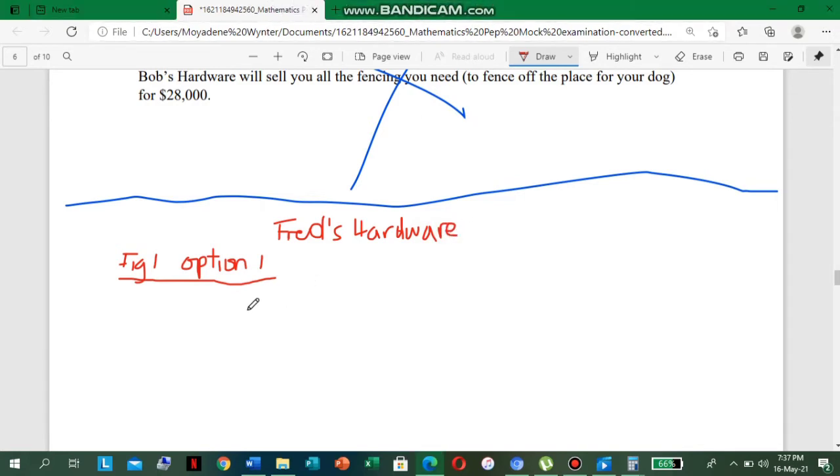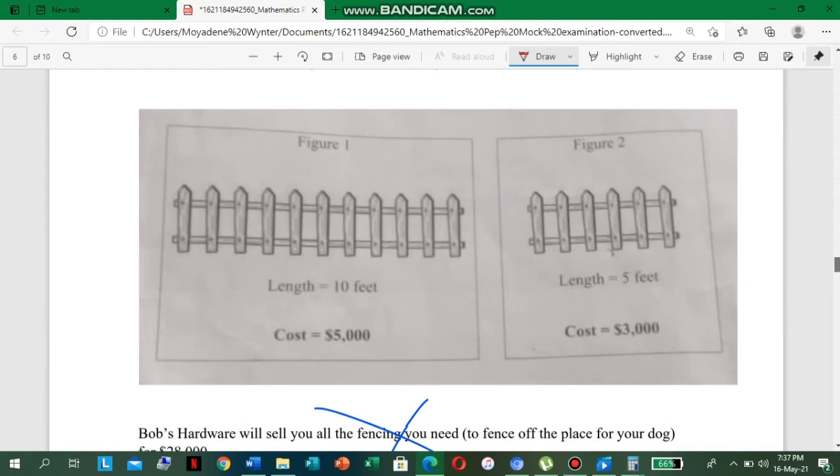All right, good. So figure 1, option 1, we have to look at the perimeter of our fence now. The perimeter was 41 feet, right? Because the perimeter is what encloses the fenced-off area for our dog. So we want to look at the perimeter, which is 41 feet.